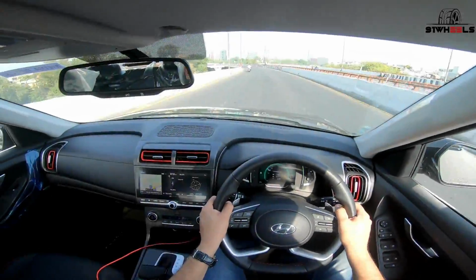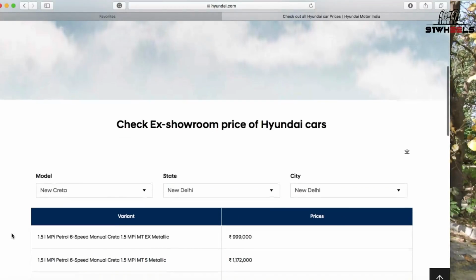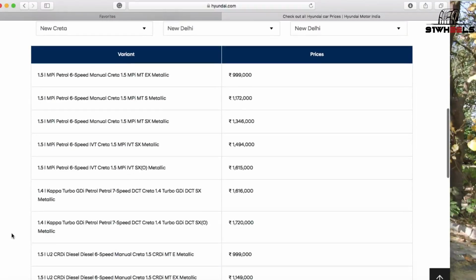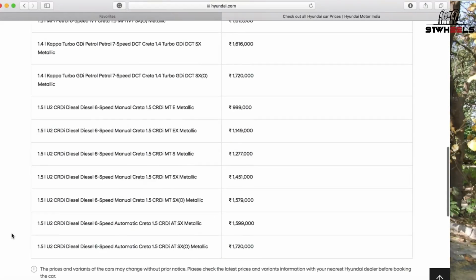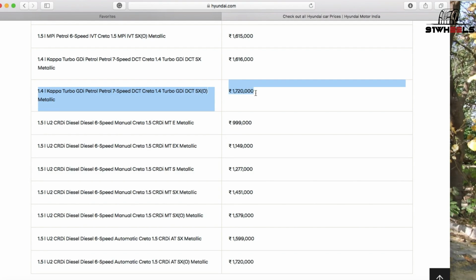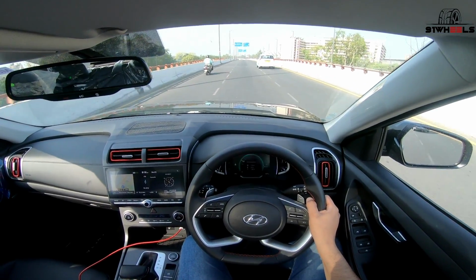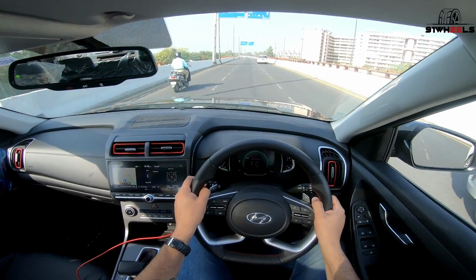Now the new Creta is offered in as many as 14 different versions. Yes, 14. You have three engine options. The one we're driving, the 1.4 GDI turbo, is available in two versions. Then we have the 1.5 turbo diesel and the 1.5 naturally aspirated petrol. So two 1.5s and one 1.4. This is the GDI turbo one, with around 140 bhp of power.